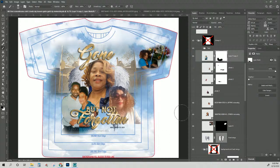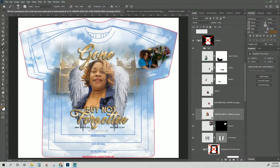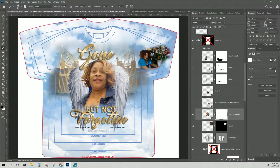Okay, I'm going to do the same thing to the main photo, and I'm going to turn off the other photos while I'm working on the main photo just to make sure that I get good underneath the image and clean that up. So just one click gives me a layer mask here, and I'm painting on the layer mask, not the photo. You see how that just allows me to fade that off?